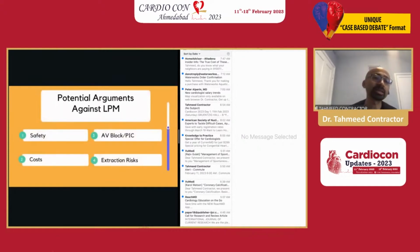There are some arguments against leadless pacemakers that I'll try to go through. One is safety, that the risk of pericardial effusion may be slightly higher. If there is a pericardial effusion, then the risk of cardiac surgery is higher. Again, this was the initial experience. Things have changed now. There are obviously cost considerations.